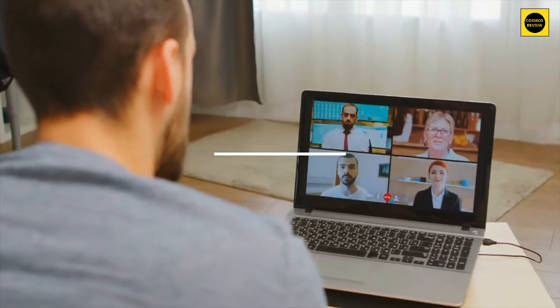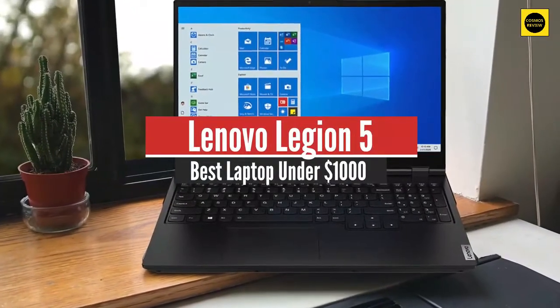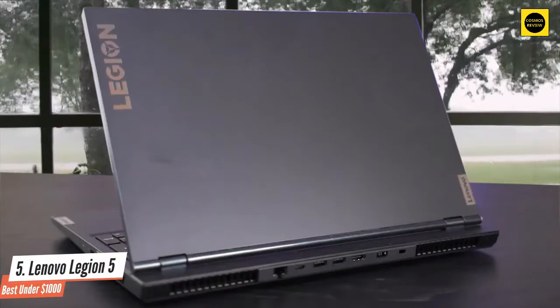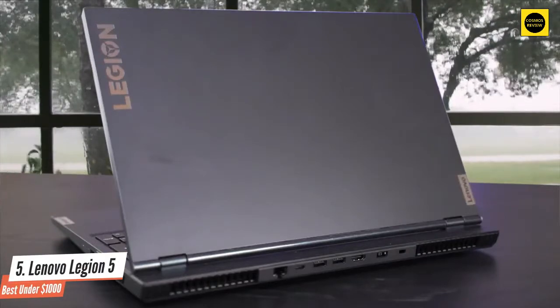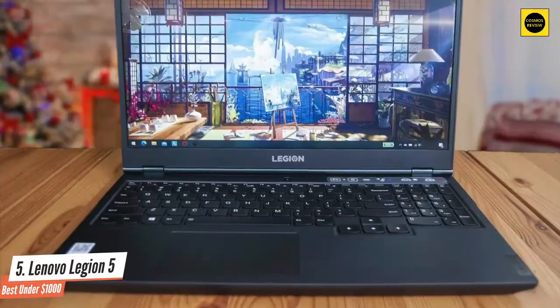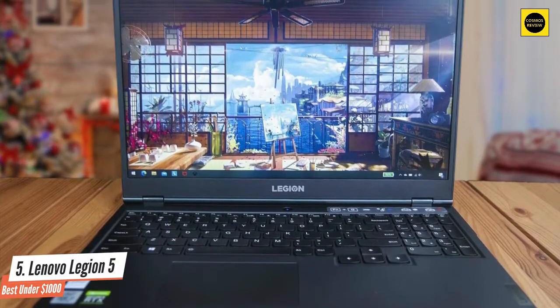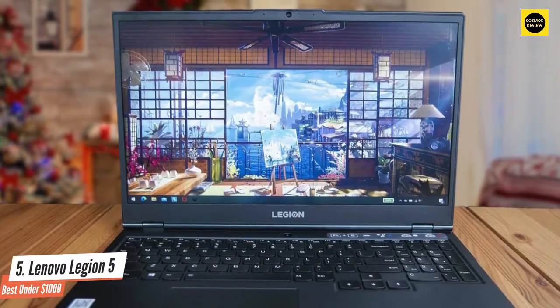Let's get started. Number 5. Lenovo Legion 5. Best under $1,000. Lenovo rebranded its mid-range and high-end gaming laptops line into the Legion line a few years back, and we've always been great fans of the Legion models. The Legion and the Legion Y530 in particular were formidable entries in 2019, and for 2020 the Legion 5 takes the line to newer heights.